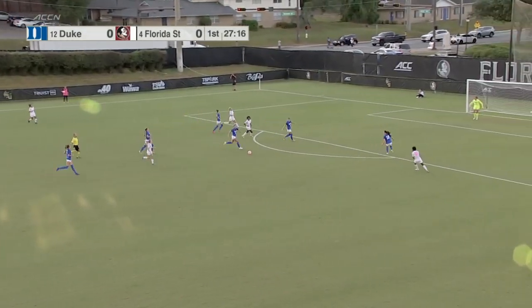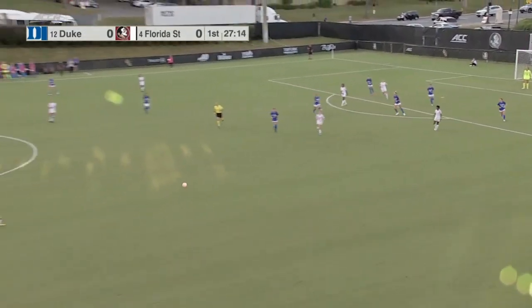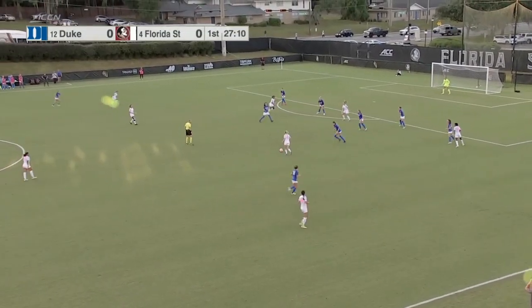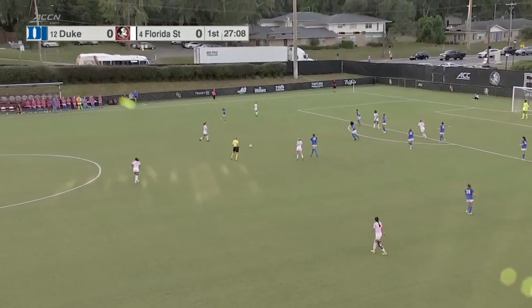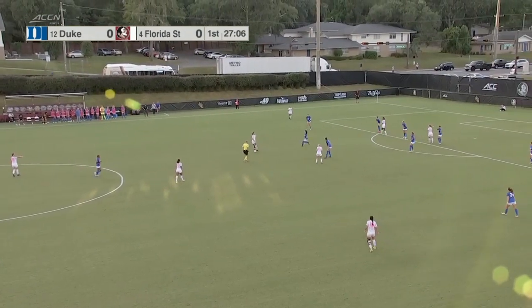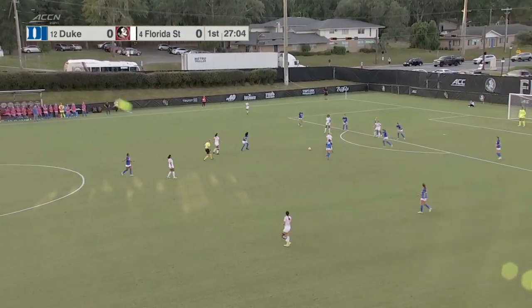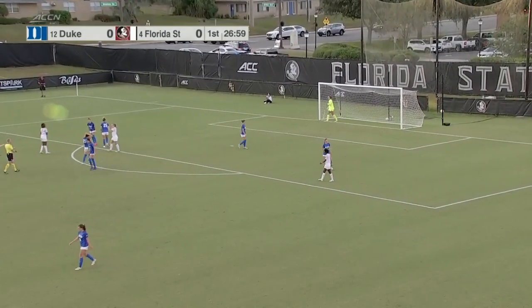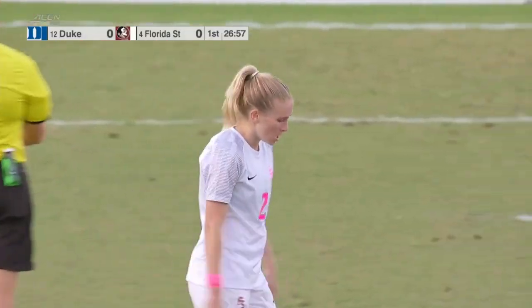Seminoles charging forward. Royson disrupting the flow. Nice Swangers, found some space. Central takes her shot. It's a little high, but we know she can strike from distance.